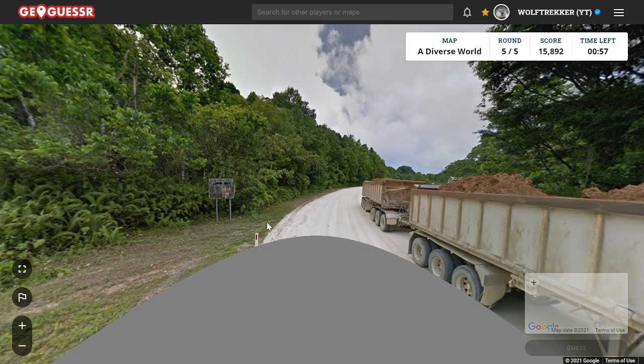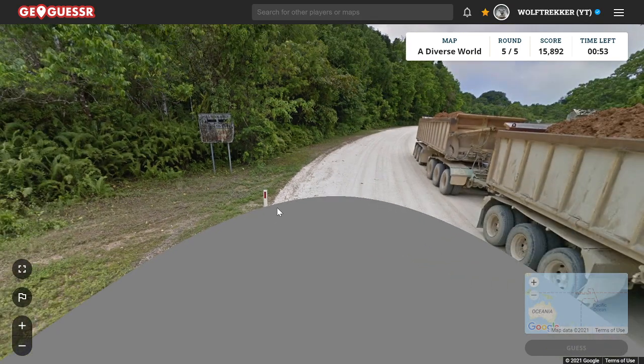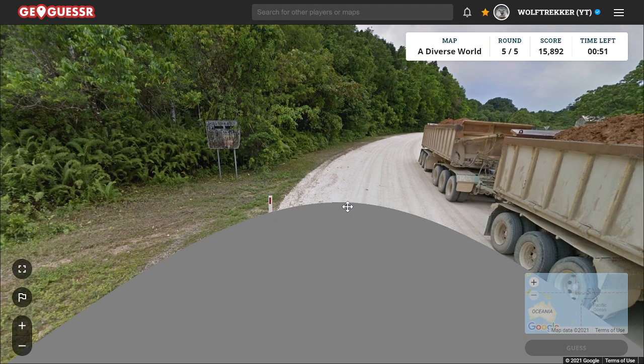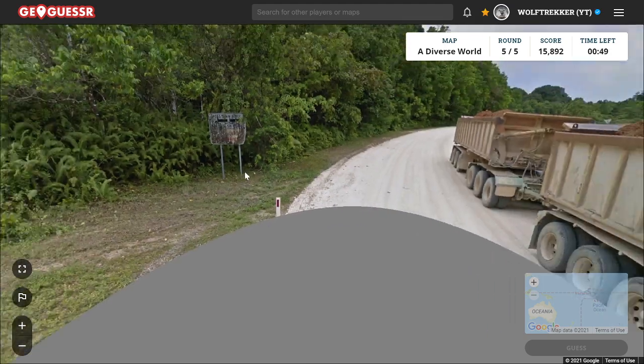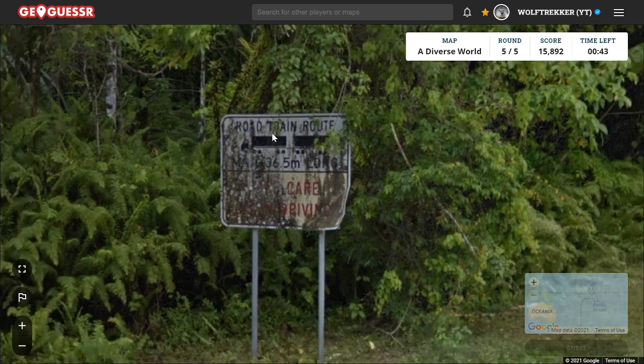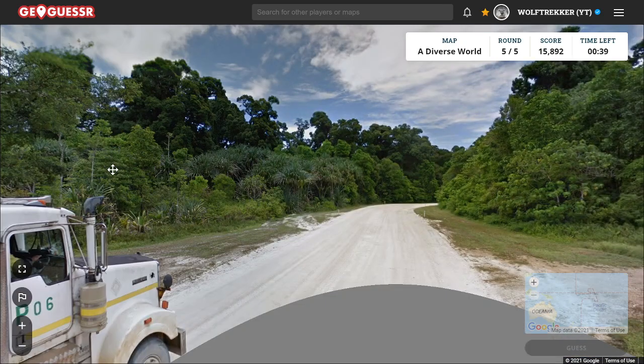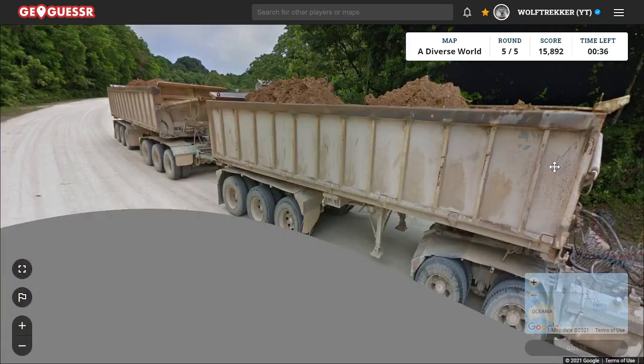Okay, let's see. We have these bollards. I was going to say those are Australian or Turkish bollards, but are they Ecuador bollards? This doesn't feel like Australia. Okay, road, train, route. Maybe it is Australia. We've got English and we're driving on the left. But this feels weird. Is this really Australia?